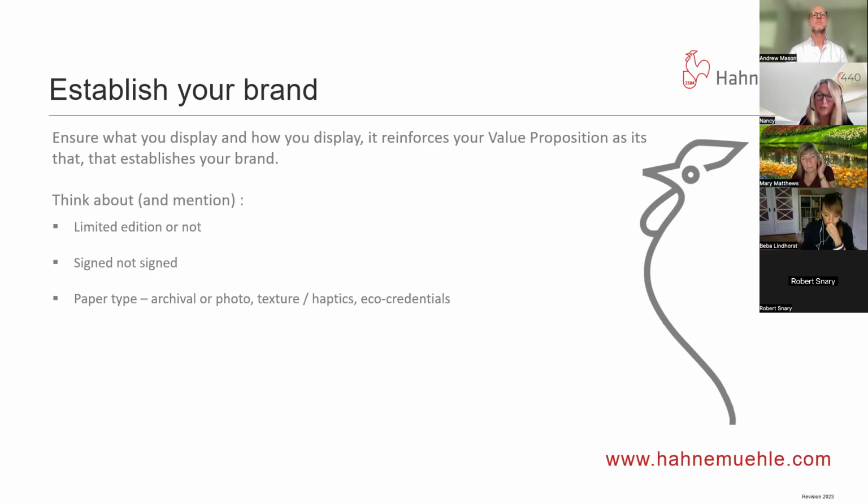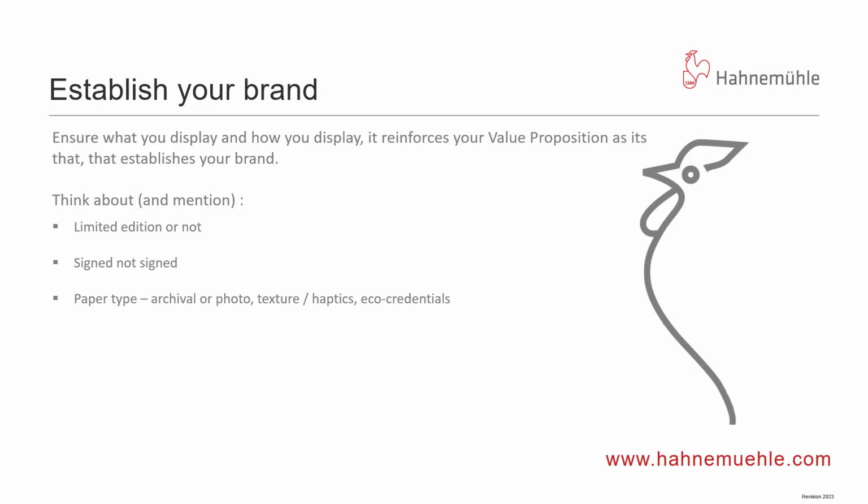When we go to trade shows, one of the things that we do is we print the same image on a variety of different papers, and we display them on the stand. And we encourage people to go up and touch them, actually touch the papers with the print, to see how the paper actually affects the look and feel of the image. And then that comes to framing, because it's quite popular now, not to frame the image, but to actually have it in a floating frame with no glass.